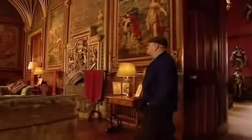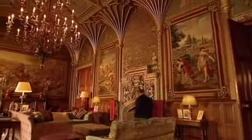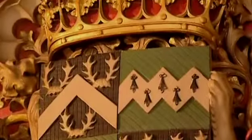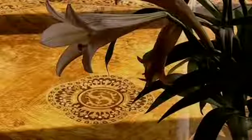This is the Gothic drawing room, which was redecorated in 1849. And for me, this is the height of Victorian splendour and embellishment. And it's a very fine example of how good they were at decorating places back in them days.